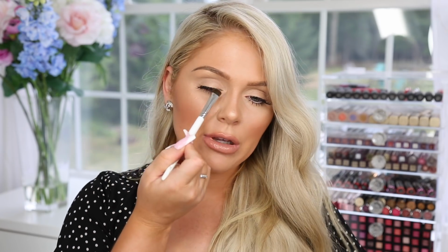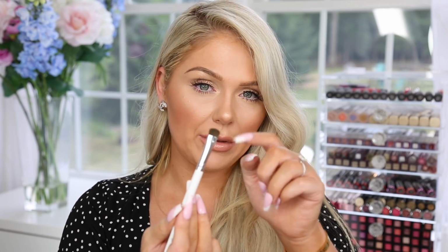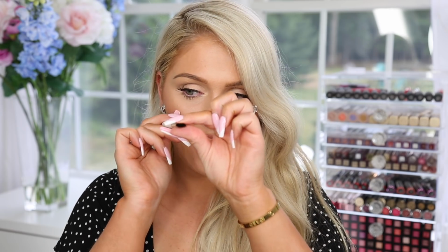So we have this little dense eyeshadow brush. This is actually great because it can be used as a shader to pack color all over your lid, but then you can also use it on the lower lash line or even for liner if you wanted to smoke something out a little bit thicker. I love denser brushes like this because it's not really that wide. So this is actually really, really nice. And I will definitely use this because I already know I like e.l.f. brushes. So I like that we got a brush in this set.